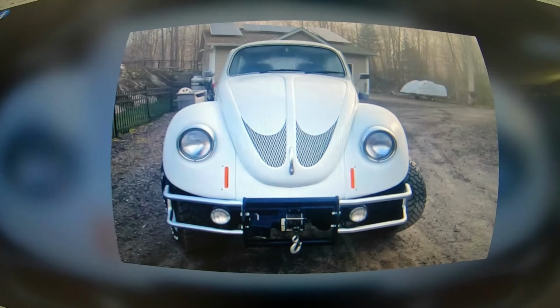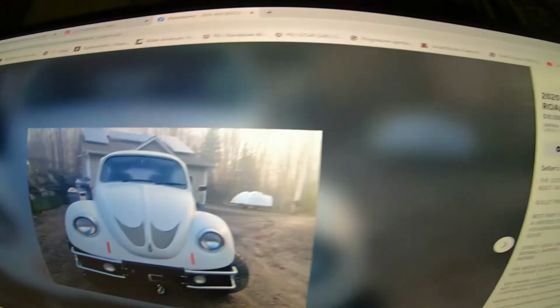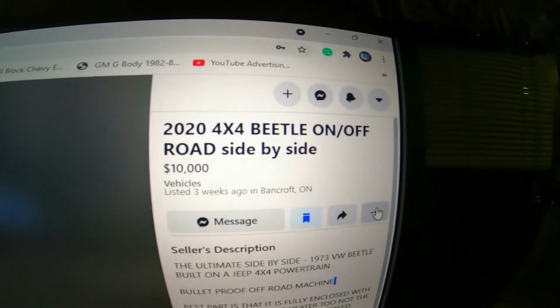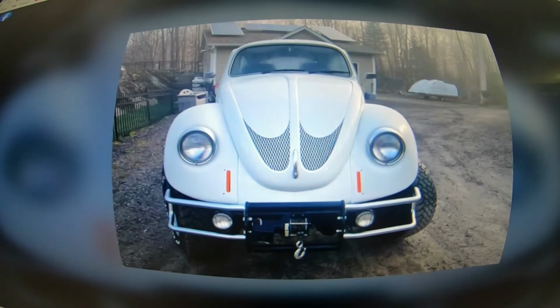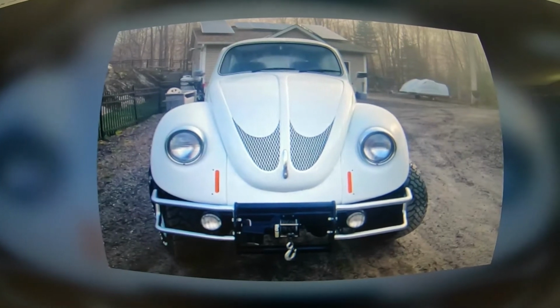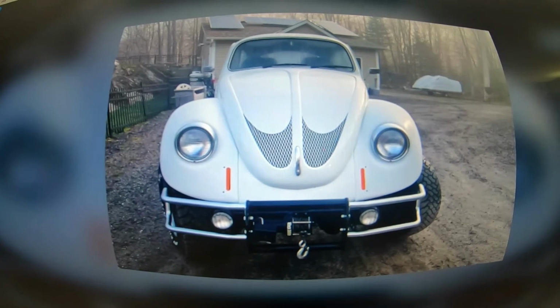So I'm all about doing unique vehicles when I come across them, so this one kind of falls into that category. This is what we got here. Yeah, so a 2020 4x4 Beetle off-road side-by-side. So this is my version of a Super Beetle.